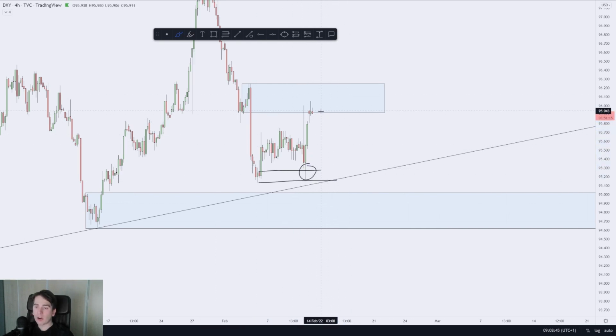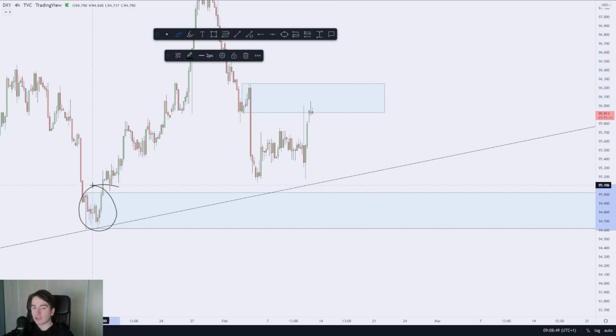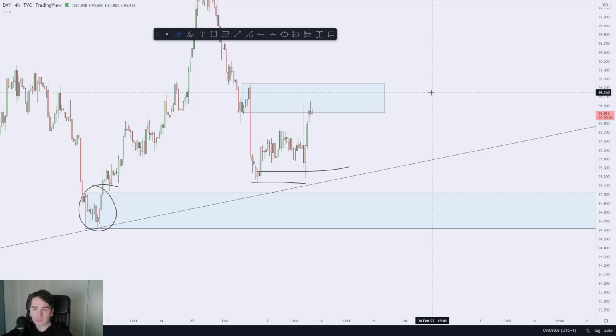So possibly we are going to be heading up higher now on the dollar index. Just keep in mind that we haven't yet touched that daily area of demand. However, we have tapped in towards this area of 4-hour demand. Keep in mind that the more times we touch an area of supply, the weaker it will get. So we're now getting into this supply zone for the second time, hence the reason why we're also moving deeper into this area of supply.